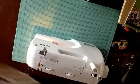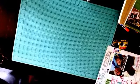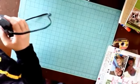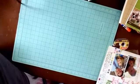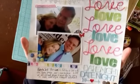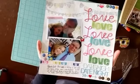Okay, so now I think I am pretty much done. Let me just show you the final project. And my other goal for scrapbooking for 2014 is to actually photograph my layout, because that's something I've done for a long time. And in this new scrapbooking space, I've kind of gotten out of doing that, but that is the finished layout.